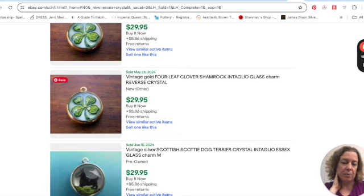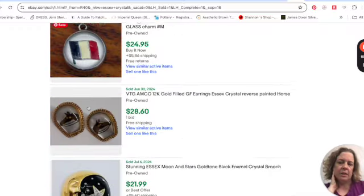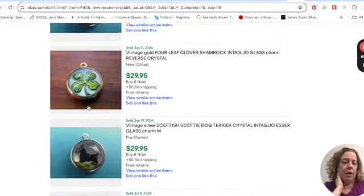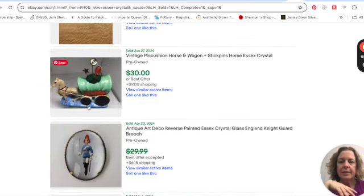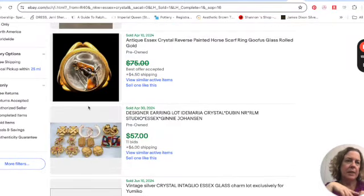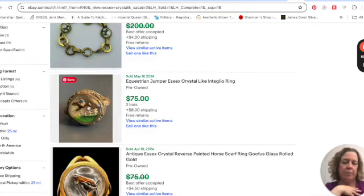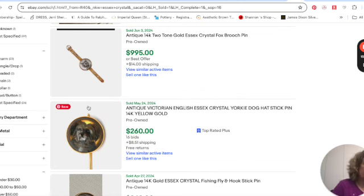And somebody's selling a bunch of them, but I'm not interested in something like that. Okay, equestrian themes were really popular, and a lot of stick pins and tie clips and cufflinks, those types of things. So you never know. Maybe my Essex Crystal ship will come in.